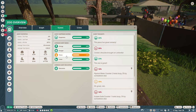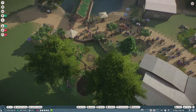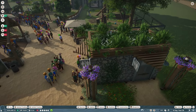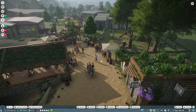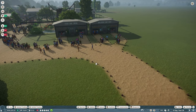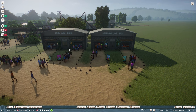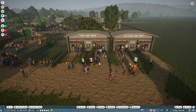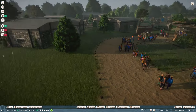Okay, so thirst. I have put in some more shops. So let me show you what I have done. I've put in another toilet over here for the guests. They got one there and another one there. And over here, oh look, people are already coming around to use it. So we've got the hats and balloons, and we've also got the food and drink over here as well. So I've put that in, so hopefully that will help with the thirst and the hunger for our guests.